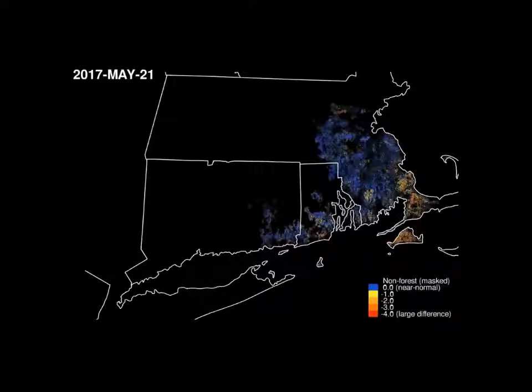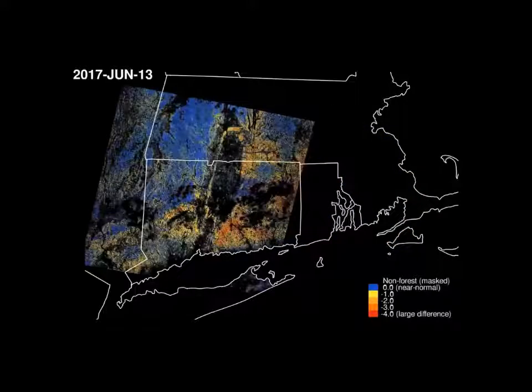21st of May, we got a little bit of some yellow showing up over here. And honestly, I believe this is mostly just noise. There's a cloud offshore, and I think there were some masking issues there. But by the time we hit June 13th, which is our next good look, and also point out all of this black area masked in here is just non-forest. It's all agriculture in the Connecticut River Valley. But we're starting to see those reds and oranges showing up over quite a large area.